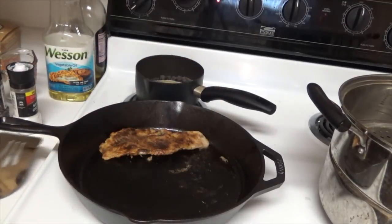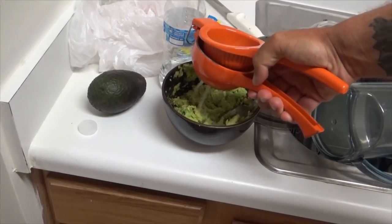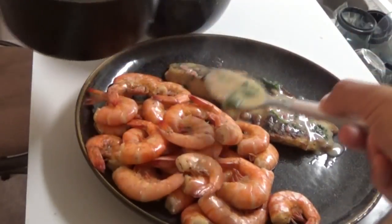Look at that. Yeah, and I'm always a sucker for fresh guacamole. I could have thickened it with more cornstarch. It didn't go too crazy thickening it, honestly.